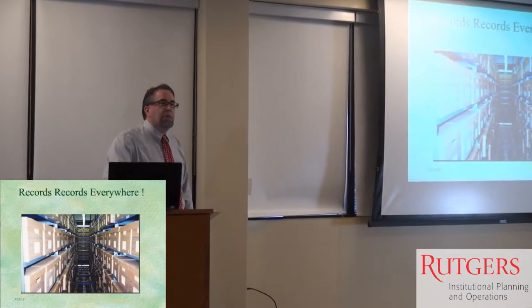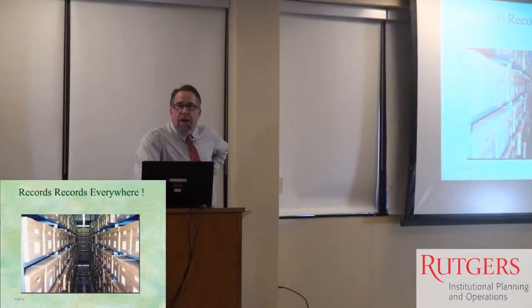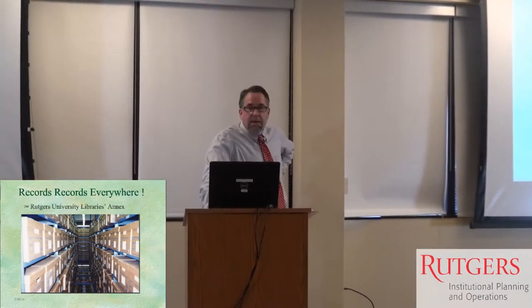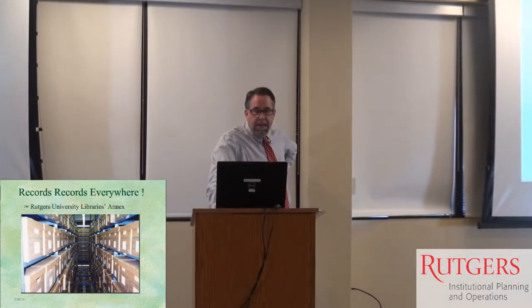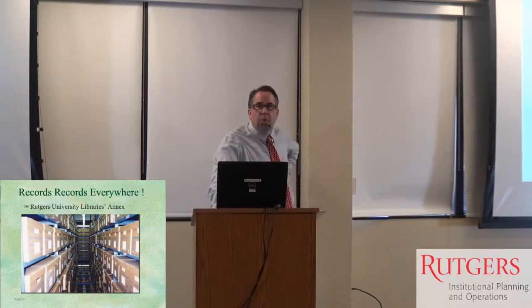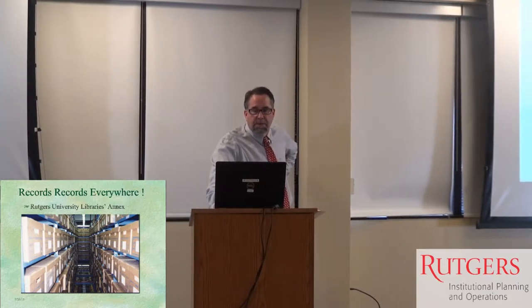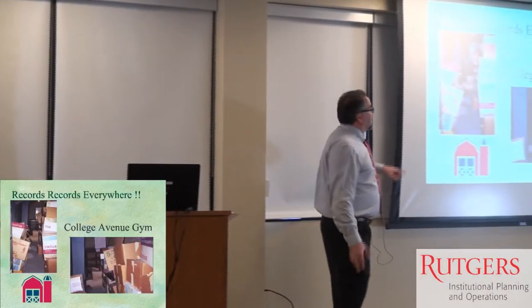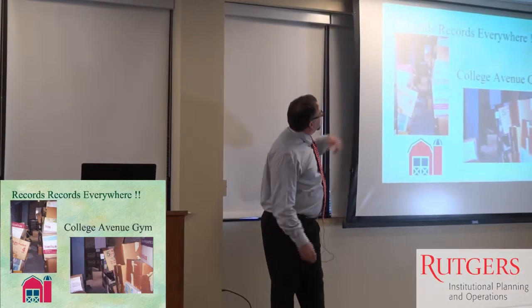All right, let's take a tour of how people store their records. This is the Rutgers University Libraries Annex on Busch campus. This was built more as a record center, but there are more and more books going in there than boxes. Okay, records everywhere. College Avenue gym. This is underneath the stands. This was a fun one.